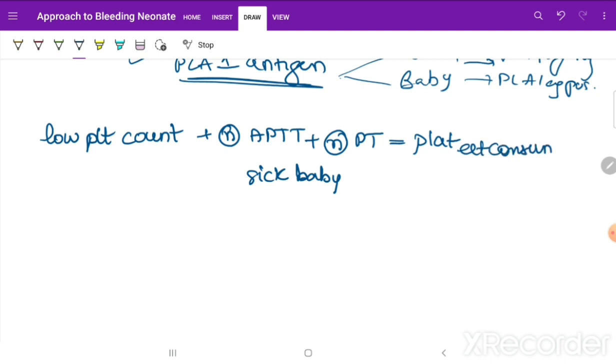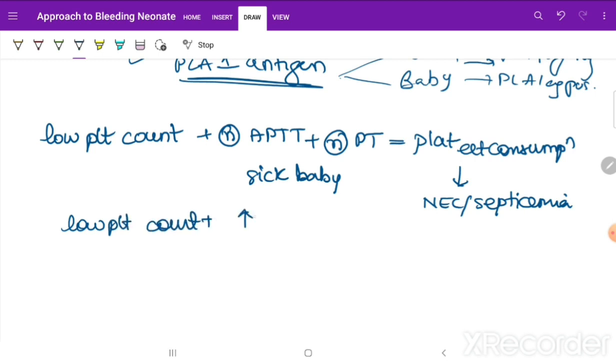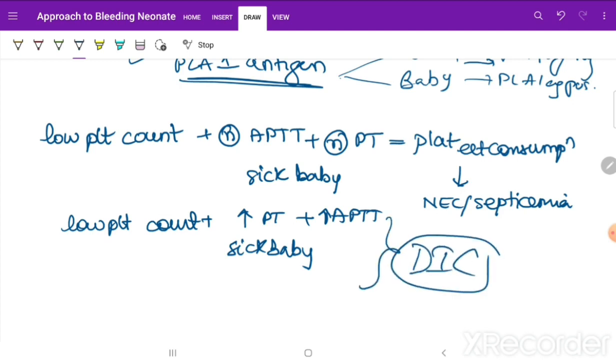Now, when does platelet consumption happen? Platelet consumption can happen in something like NEC or septicemia. Okay, NEC or septicemia. Now, if there is a low platelet count but raised PT and raised APTT, all right, prolonged PT and prolonged APTT, and again there is a sick baby. So what are your differential diagnoses? DIC. That is what you are thinking, DIC.